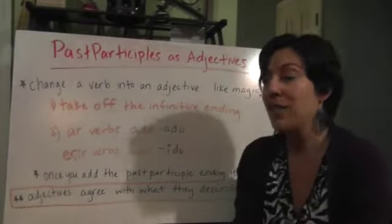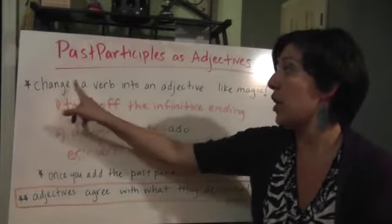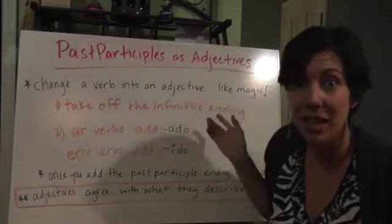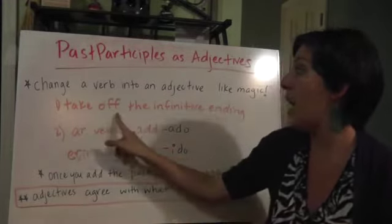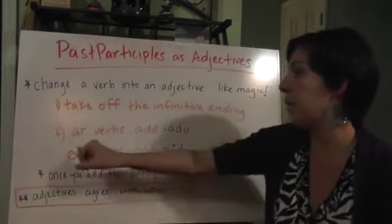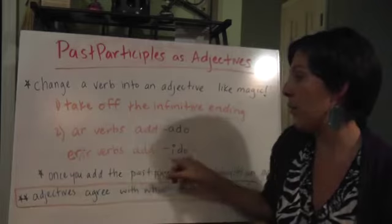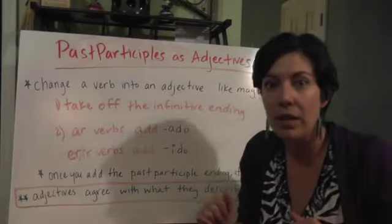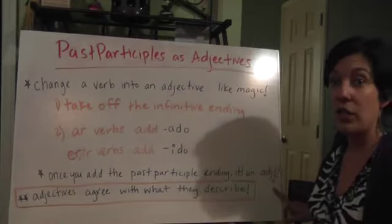Ahora estamos aquí con una lección de past participles as adjectives. Así, past participles change a verb into an adjective. Like magic. Es increíble y es muy fácil. Solamente tienes que take off the infinitive ending, so AR, ER, or IR, quítalo. And for an AR verb you add ado, ADO. And for an ER verb, you add ido, IDO. Y ya tienes un adjetivo. Es así, muy fácil. Once you add the past participle ending, it's an adjective.